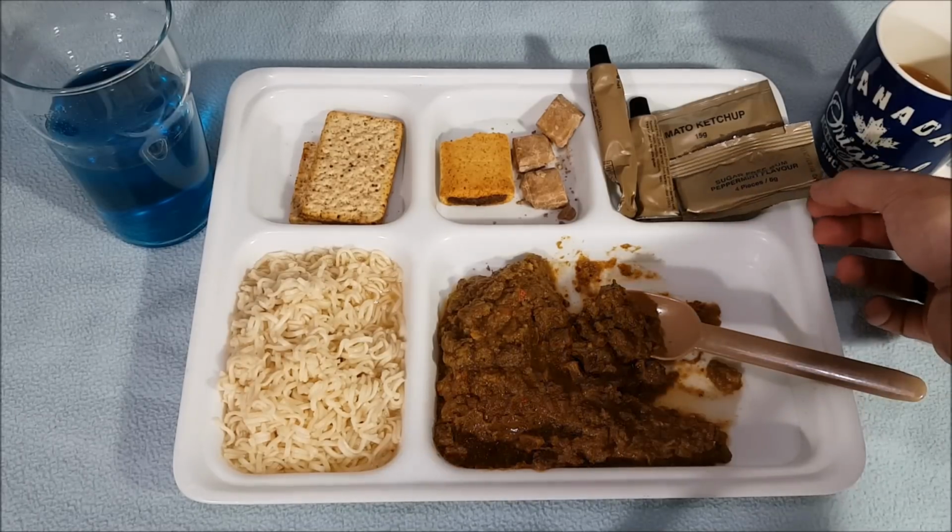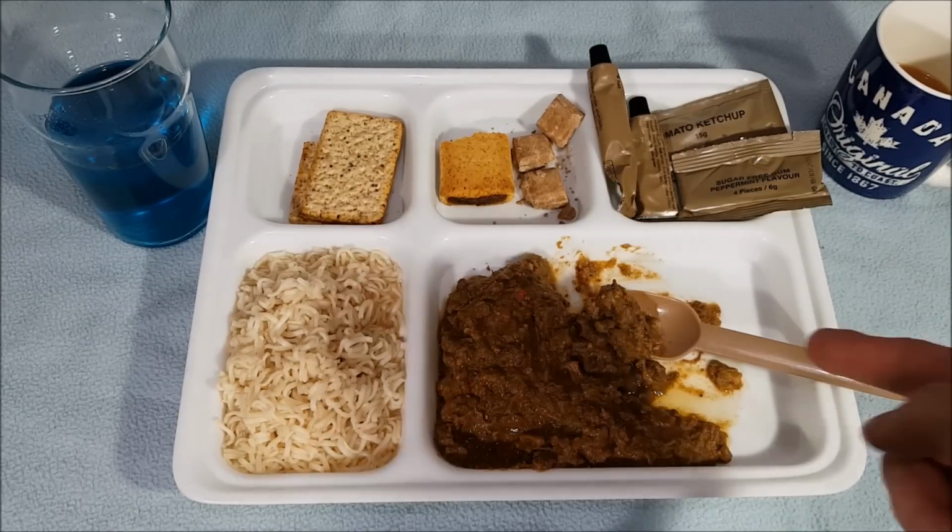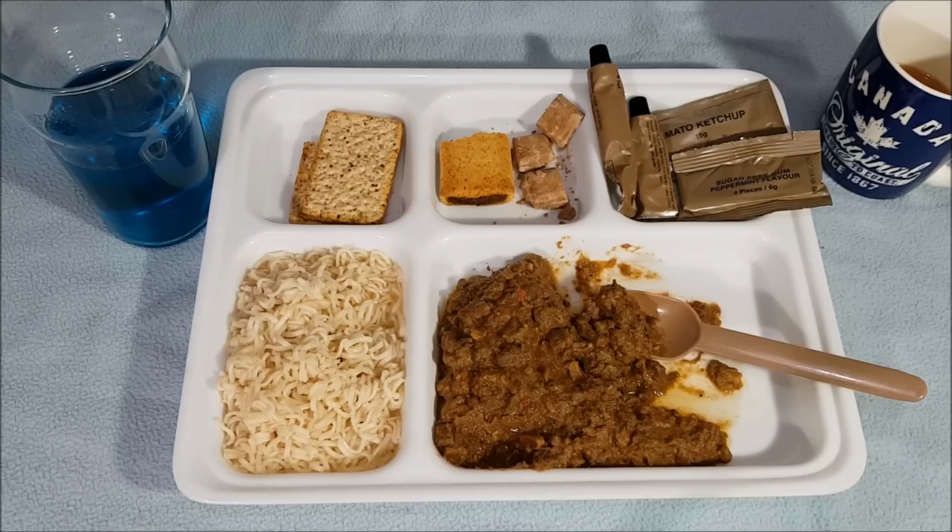I'm not actually going to try this gum now, and there's no need for that tomato ketchup there. So I'm just going to finish this up, and then we'll come back for the second part.